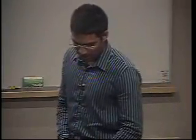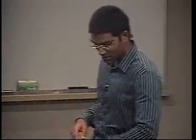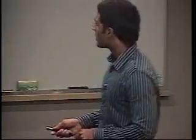So, talking a little bit more specifically about the project. Basically, the project is situated here in the RF front end of a mobile device. So battery operated and small. These are the 2 big things.